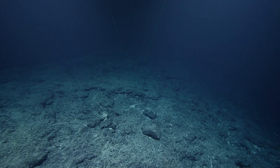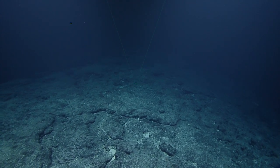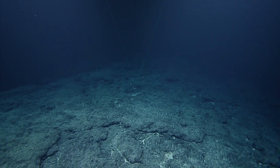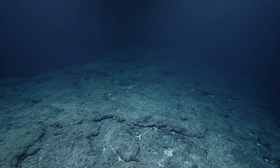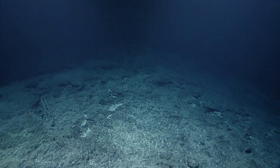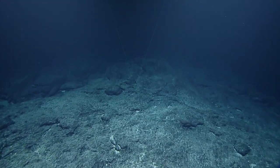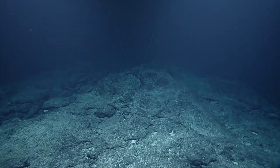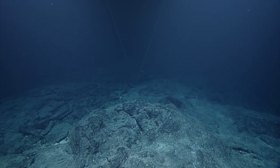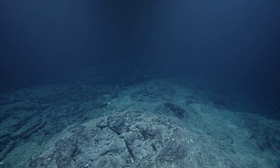Hercules is a little bit more flat, but still we have similar communities to what we've been seeing since we started our shift, at least. Pilots, just to get perspective, are we still going up? This spot here is relatively flat. We are slowly coming up slope, but gradually. Yeah, it looks much more flat than what we were seeing a little bit before.